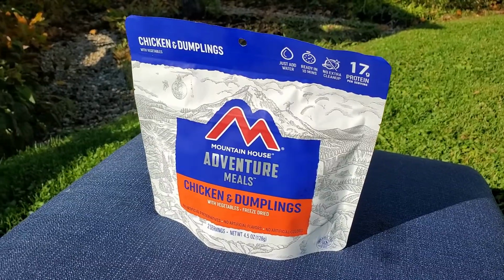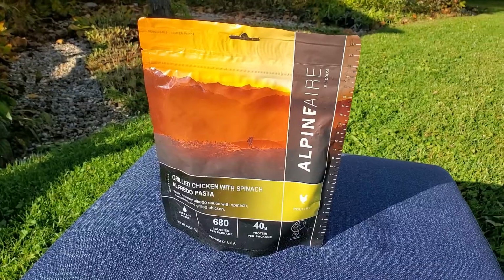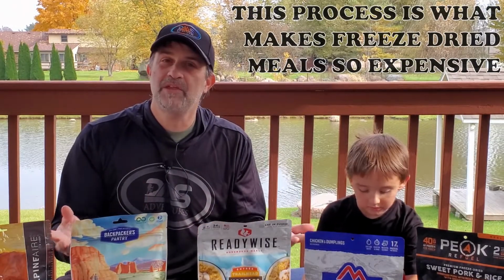So a freeze-dried meal removes about 98% of the water from the food, whereas a dehydrated meal only removes about 80%. And one of the main things that does is it increases the shelf life of freeze-dried meals. The freeze-drying process also does a better job of retaining the taste, texture, and nutrition of the food. So the process of freeze-drying these meals is actually kind of what it sounds like. They just flash freeze the food, then expose it to a vacuum, and that evaporates most of the water.